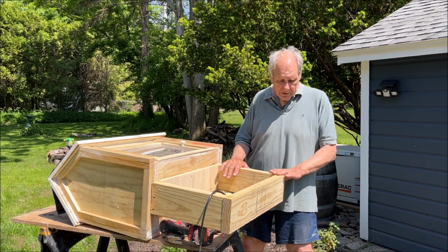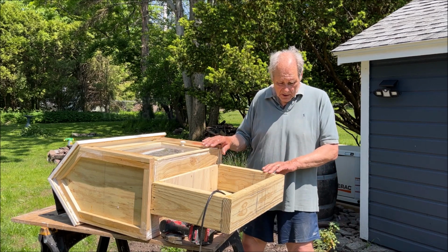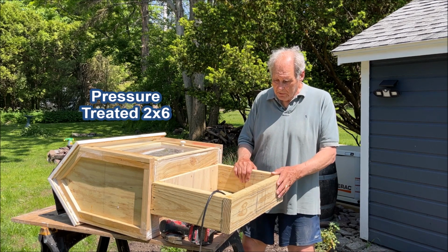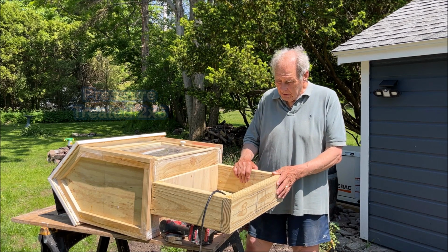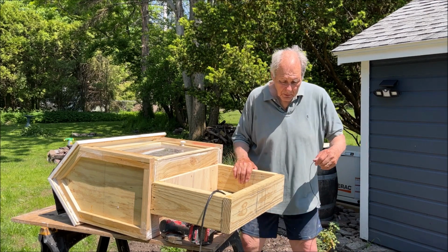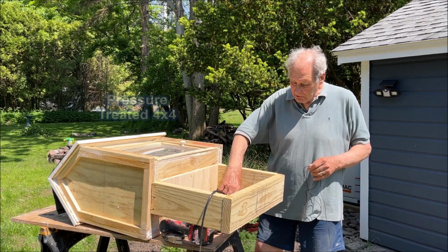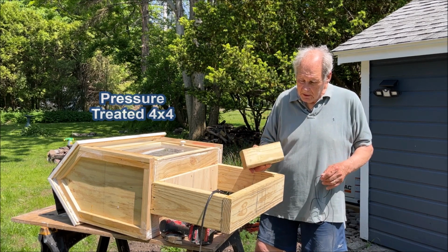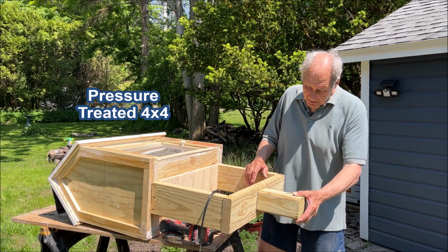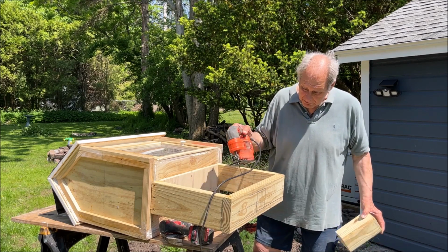Now the next big project is going to be, how am I going to secure this? What I did is I took some 2x6s and built this bottom structure, and I'm trying to think how I'm going to make this as secure as possible. This mic cord always gets in the way. So what I did is I took a piece of 4x4, which is really 3.5 by 3.5, and I traced it. And now what I'm going to take is my jigsaw, and I'm going to cut this out.